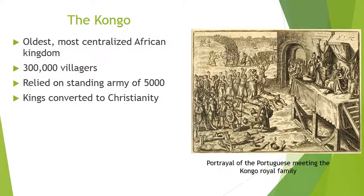Congolese royalty oftentimes wore Portuguese dress, listened to church music and hymns, and drank wine that was imported from the Canary Islands. Now, the result of all this interaction was the creation of an African Creole culture in which you have a blending of Congolese culture and Portuguese European culture, which is quite fascinating in this particular period.